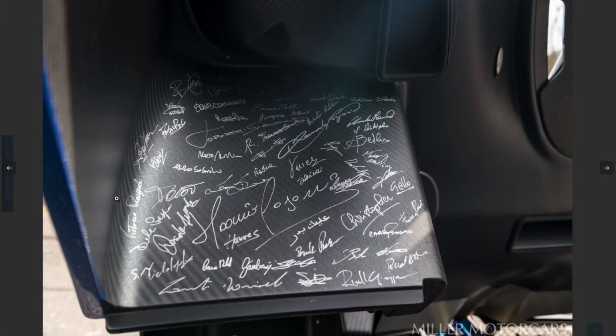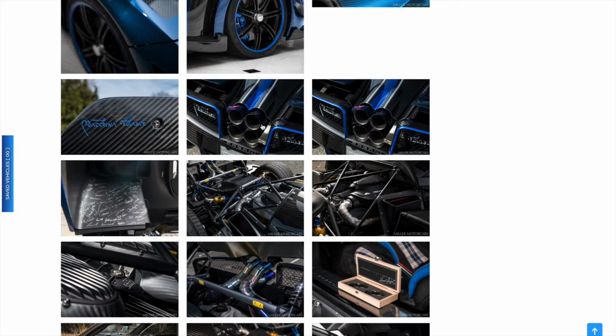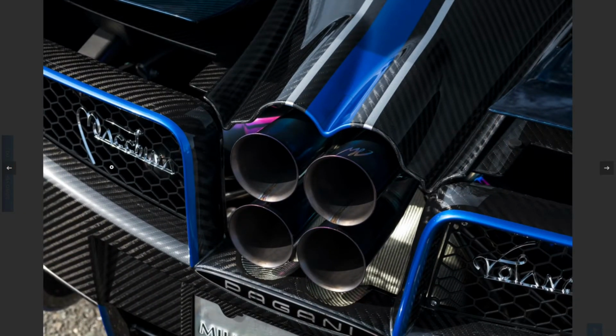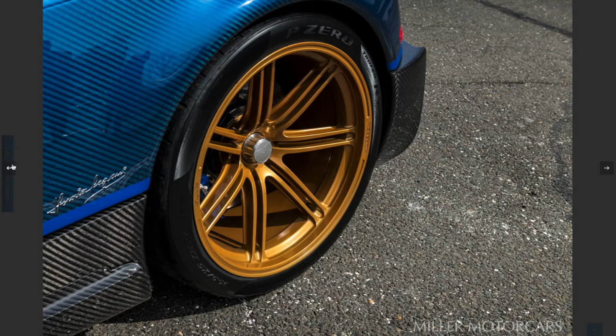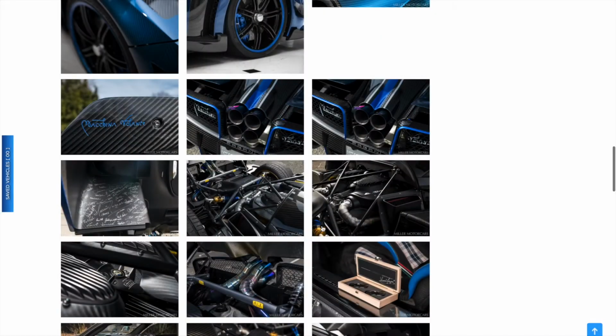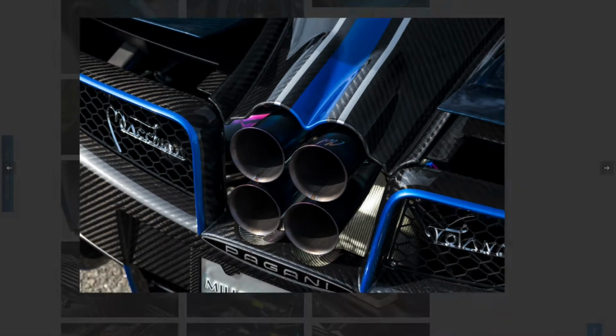This car specifically was signed by everyone who worked on it in the factory, and as you'll notice right here, this is Horacio Pagani's signature. So that's just a cool touch. Then as we move on, again, we have the 4 tailpipes. We see better the Macchina Volante written out there. There's even an MV noted on the, if I can find the picture again, sorry about that. There's an MV right there, which is another tie to Macchina Volante, and the Pagani logo as well.